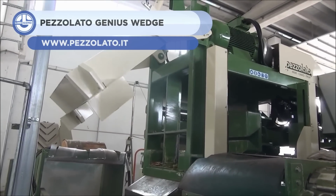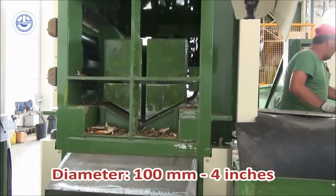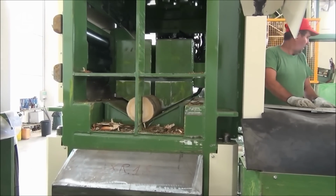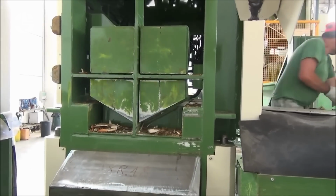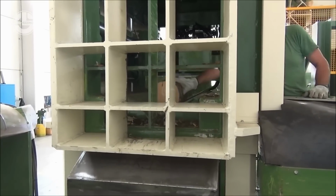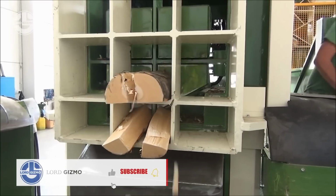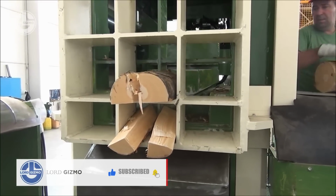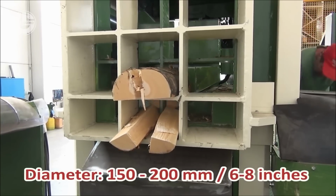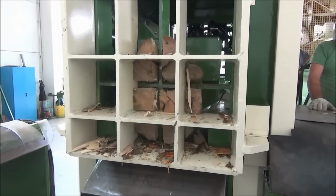Next, we have the Pezzolato Genius Wedge. It's a wedge that can be used to split logs into smaller uniform pieces with little effort. It is designed by Pezzolato, a manufacturer of equipment for processing firewood. The Genius Wedge is available either as a complete unit with Pezzolato machinery or as a standalone splitting station. With its cross-shaped fixed sector and square-shaped movable sector, it evenly distributes logs of varying diameters. This results in less wasted time and energy, as well as fewer power splits.